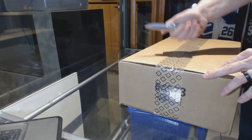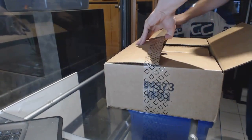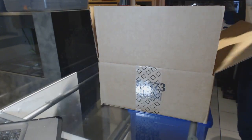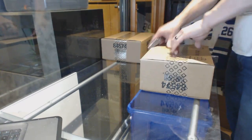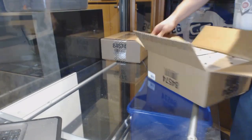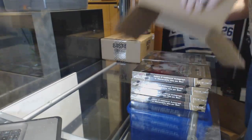6533, the 15-16 Fleer Showcase Double Down. Two sealed 8-box inner cases, basically one master case. 16 boxes total. All right. So let's hope for all the filthiest patches, all the lowest numbered PMGs.